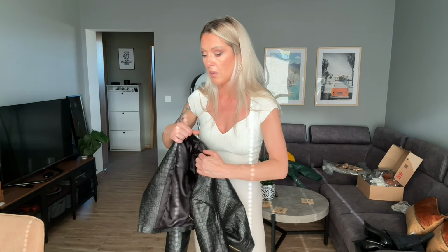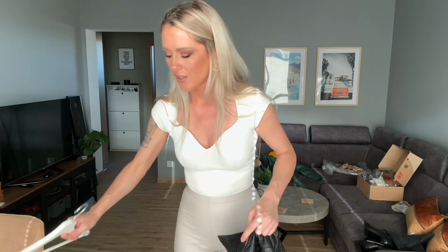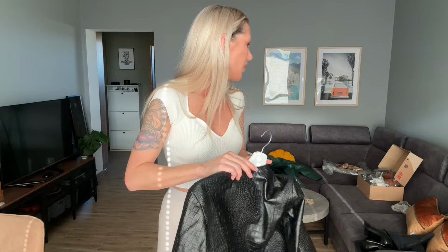So I am okay. I think that I will keep these leggings because they have really, really good colors, and I don't have these colors in my collection of leggings, so it's going to be two pairs added to my collection. I'm really, really pleased with them. So the colors are great. I have to check what else I will keep, because I'm not sure.